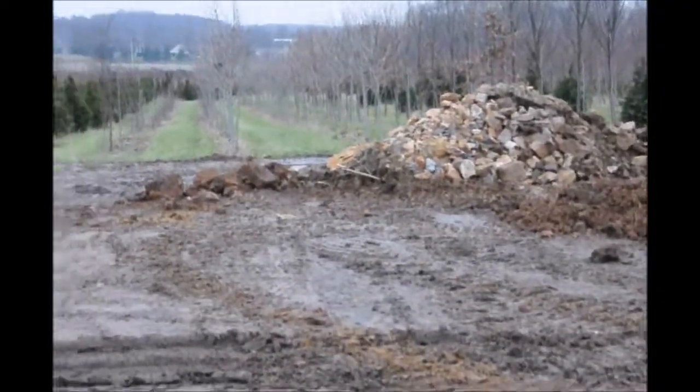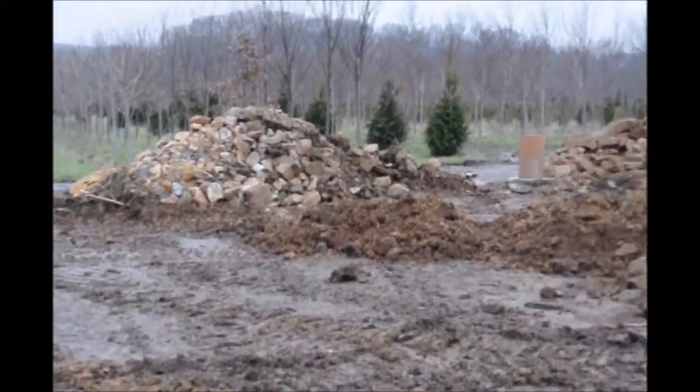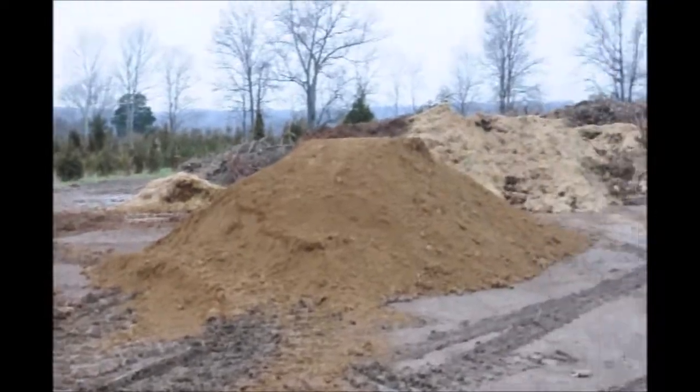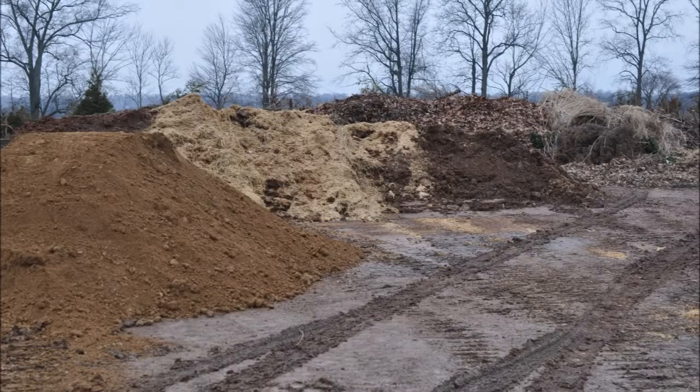recently. I get in a lot of topsoil, and I get a lot of fill dirt, and a lot of compost, and we take that material and we sift it out and screen it out and use it in our field operation where we grow trees and shrubs to replenish soil that we take out when we're growing and planting and digging out trees.